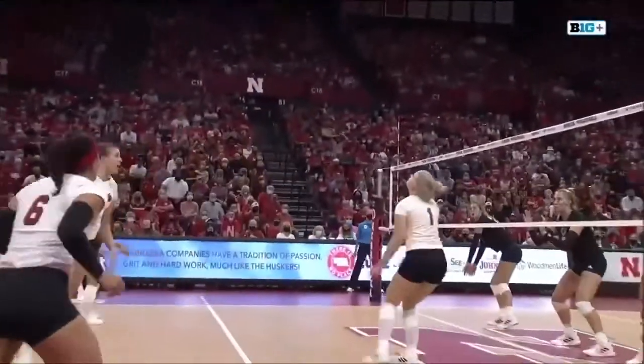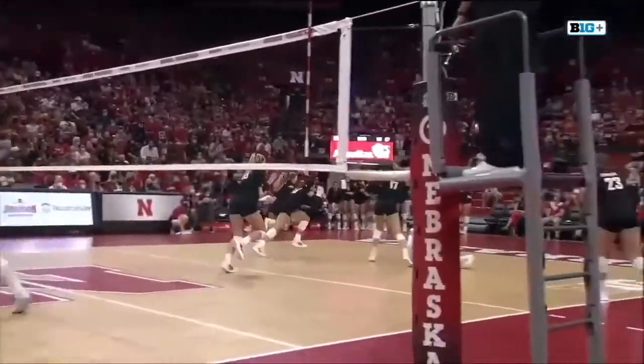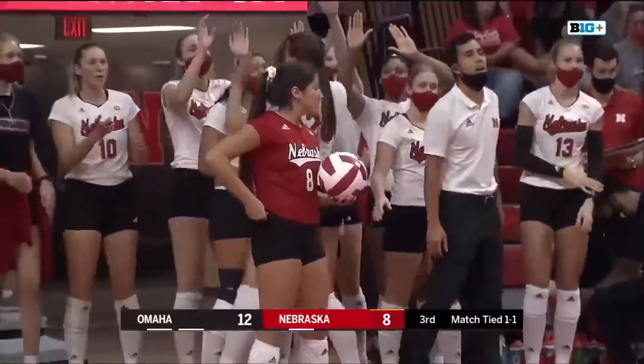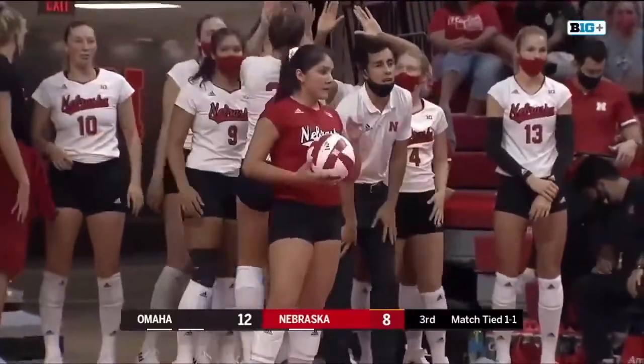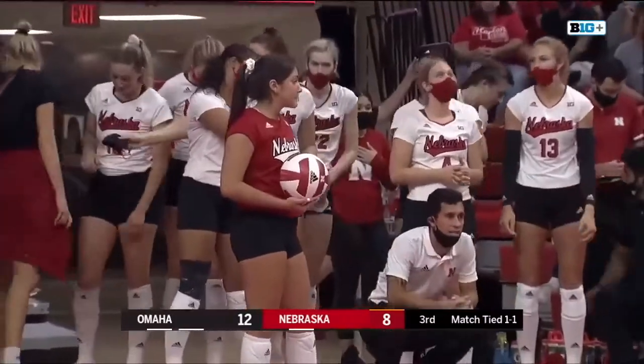Lexi just hit an off-speed shot there in between 2 Mav players, and they just weren't able to communicate and get that ball up. But sometimes that's all it takes is just an off-speed shot. You don't need to bring a lot of heat, but if you hit it in the right spots, that ball's going to go down.